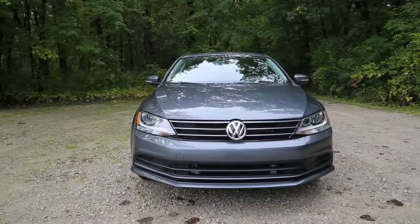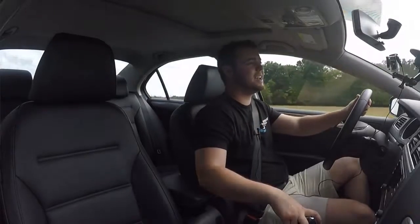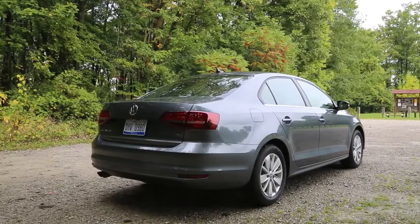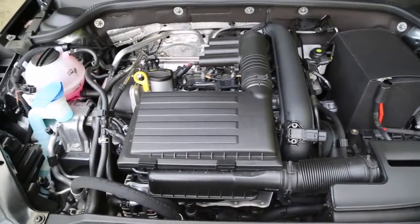The Jetta is a good-looking, peppy car that gets great gas mileage and doesn't break the bank. At least that's how it appears on the surface. So let's dig in and find out what it's all about. This model is the 1.4T, meaning it has a 1.4-liter turbocharged four-cylinder making 150 horsepower and 184 pound-feet of torque.